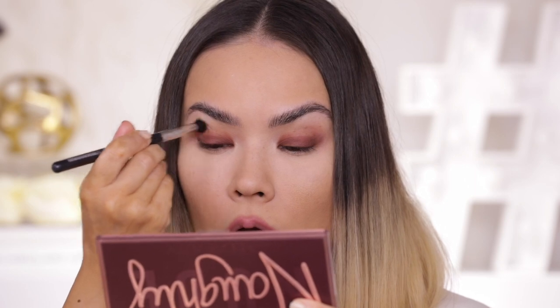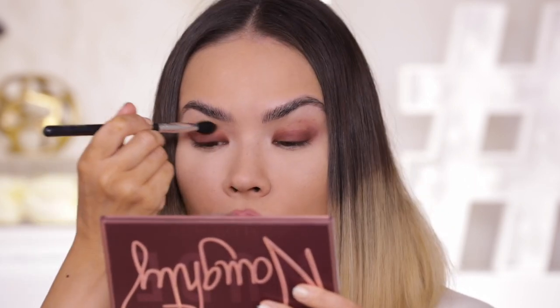Okay, next up, I'm gonna close this one out. I'm gonna go for the Nughty palette now, because like I said, I want a brown story, and there's so many browns to choose from here. So I'm gonna go for this shade, Arouse. Arouse is a really, really pretty shade. I used it in my Nughty review. I'm gonna use it again today.